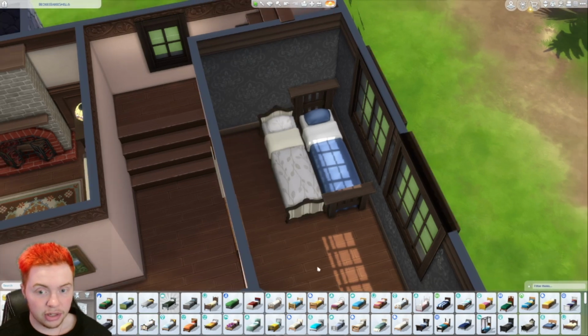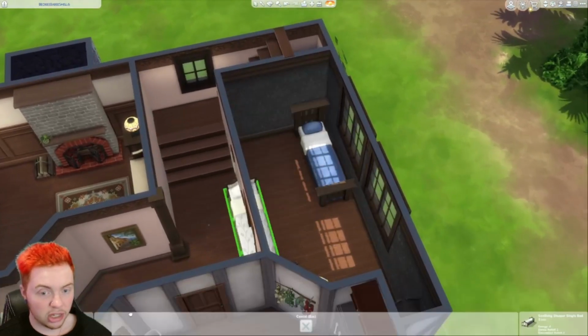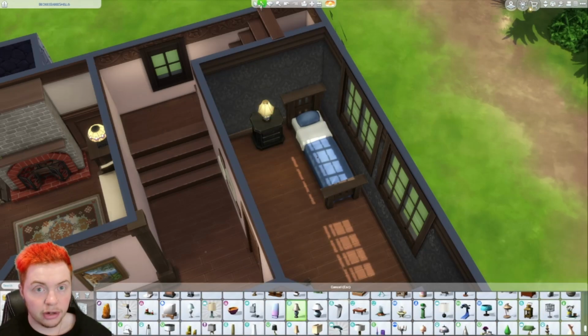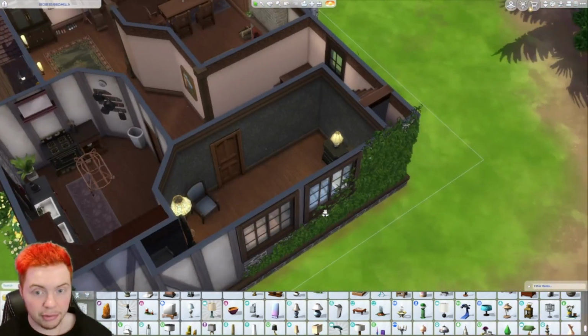I feel like this one looks a little bit older, but this one kind of fit the colour scheme a bit. And we can add a lamp to our side table. Quite like this one. I think it's quite nice. It matches the other one that we've picked as well.